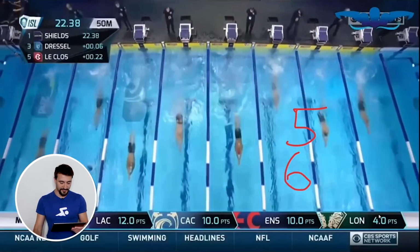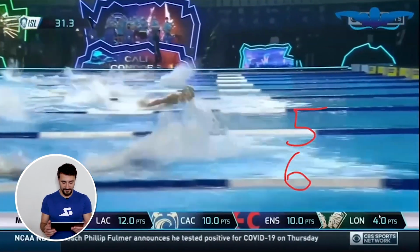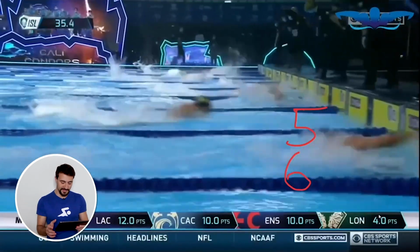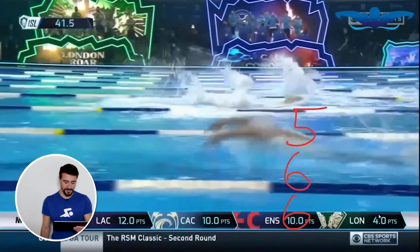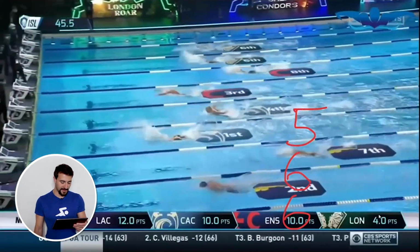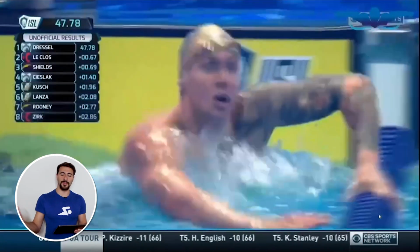And then on the third 25, count them with me. Count the strokes. 1, 2, 3, 4, 5, 6. A little bit long into these turns. He could probably clean that up, but still 6 strokes, pretty amazing. And I believe he comes in here at the end. 1, 2, 3, forward momentum, 4, 5, 6, and 7. No breath there at the end. So pretty amazing, pretty consistent all the way through.